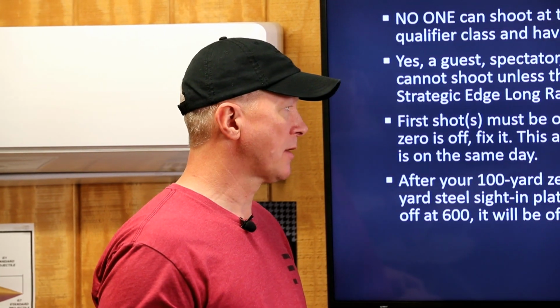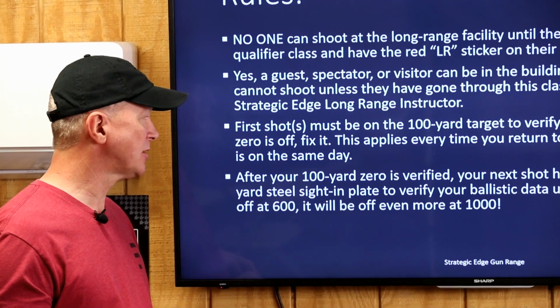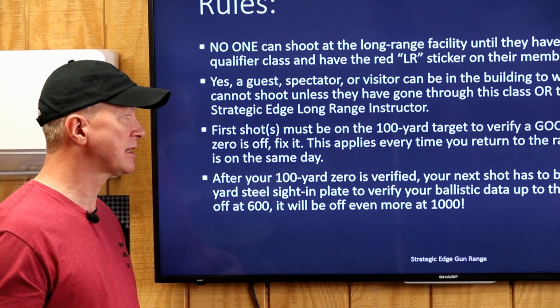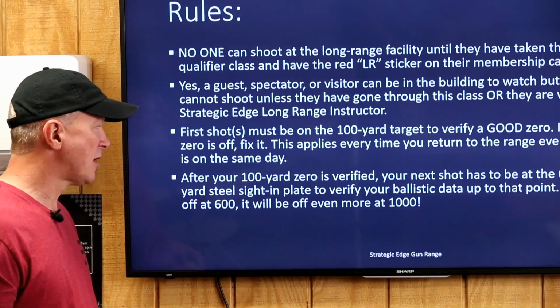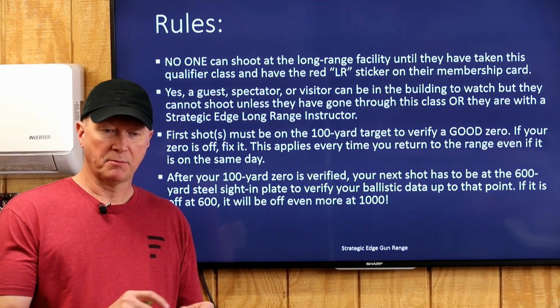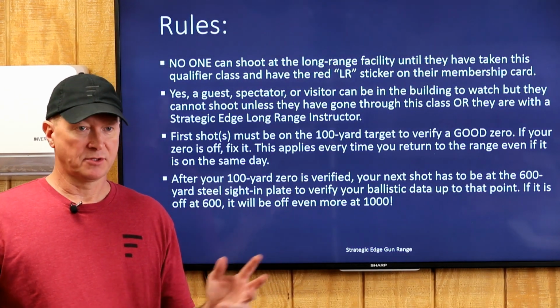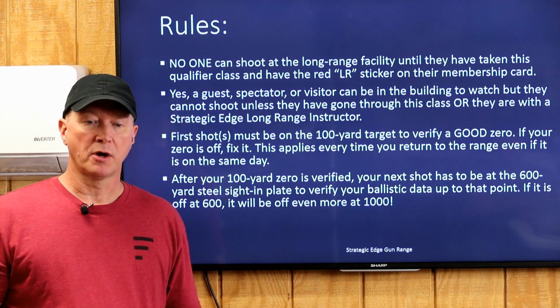After your 100-yard zero is verified, your next shot has to be at the 600-yard steel sight-in plate to verify your ballistic data up to that point. If it's off at 600, it's going to be more off at 1,000. So if you look at the ballistic cone of error, you know as distance grows, that error becomes larger and larger and larger.